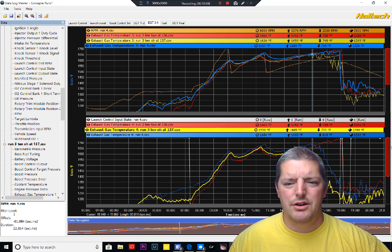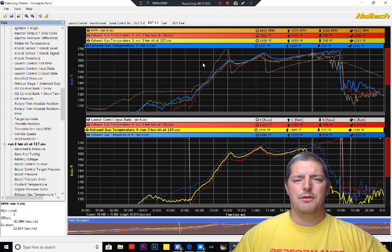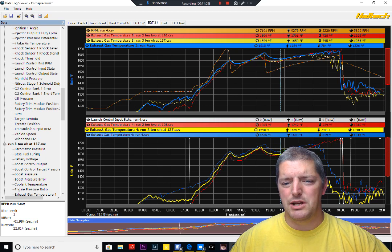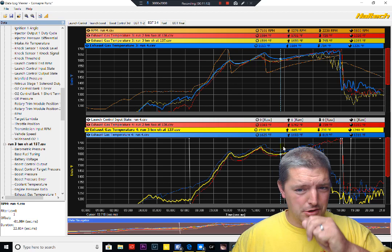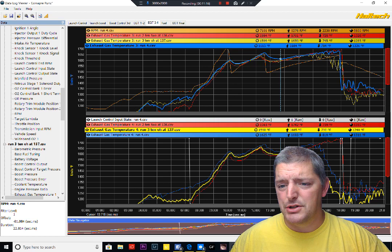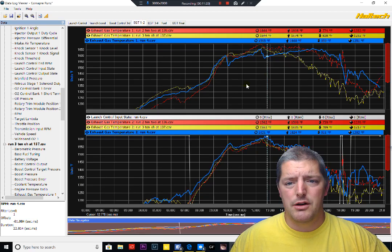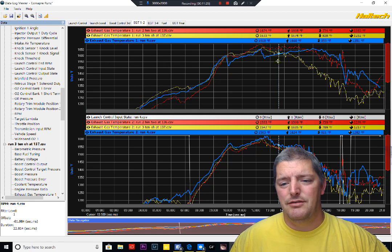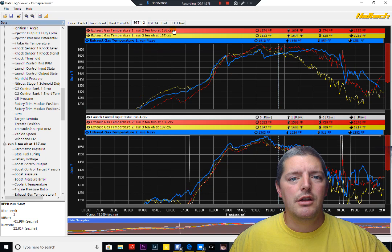The car ran 112 and 113 mile an hour at the 8th, but only 138, 137 up top. So the 8th mile would be about ballpark here, like the 2-3 shift and then into third gear, which is about where the 8th mile marker is on the track. So it looks like we're running on all 4 cylinders to the 8th mile, and then the wheels come off in third gear. So we want to take some fuel out again.